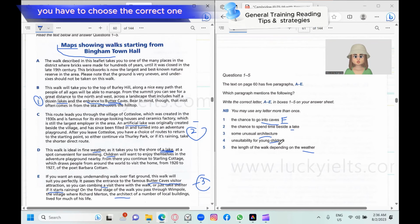You have to choose the correct one. The chance to spend time beside a lake. B is not the answer because they have not told us anything about whether somebody can spend time beside the lake or not. C is not the answer because they have told us an artificial lake was originally created, nothing more about it.